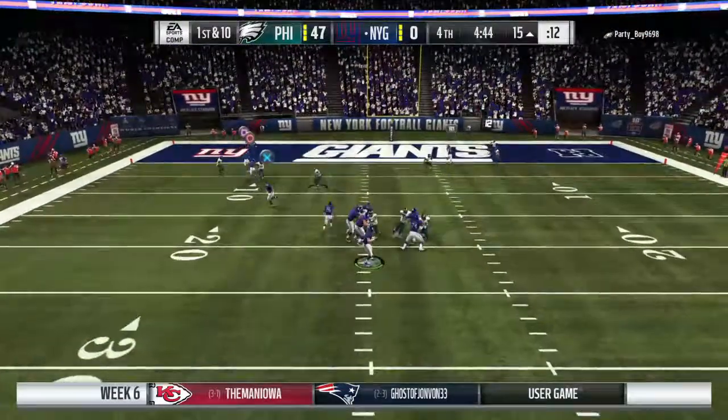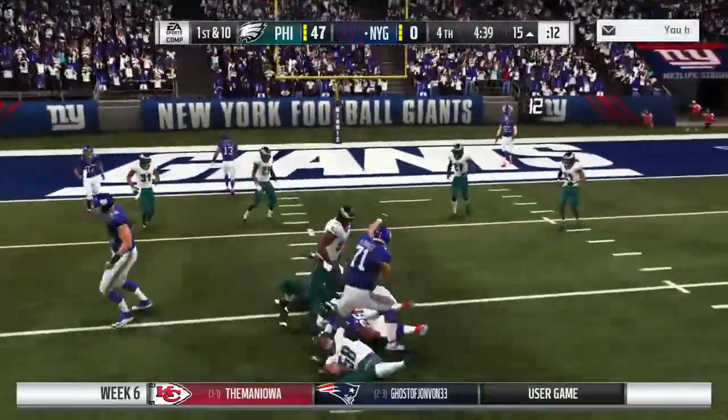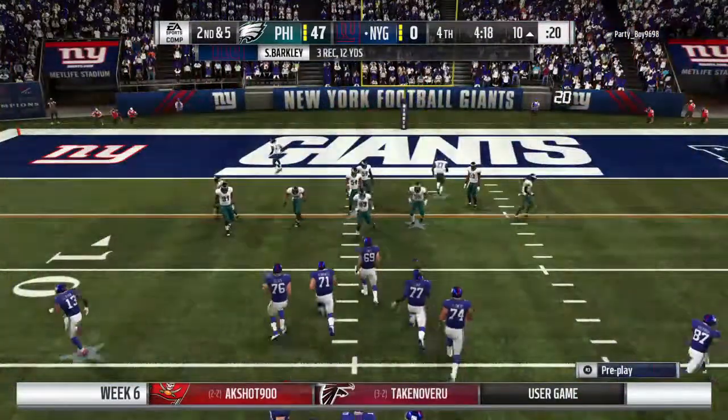Into the red zone now. Manning throwing for his running back, and he's got him, complete. And he'll get it here to the 10-yard line. Call it a gain of 5, and that'll bring up 2nd down.